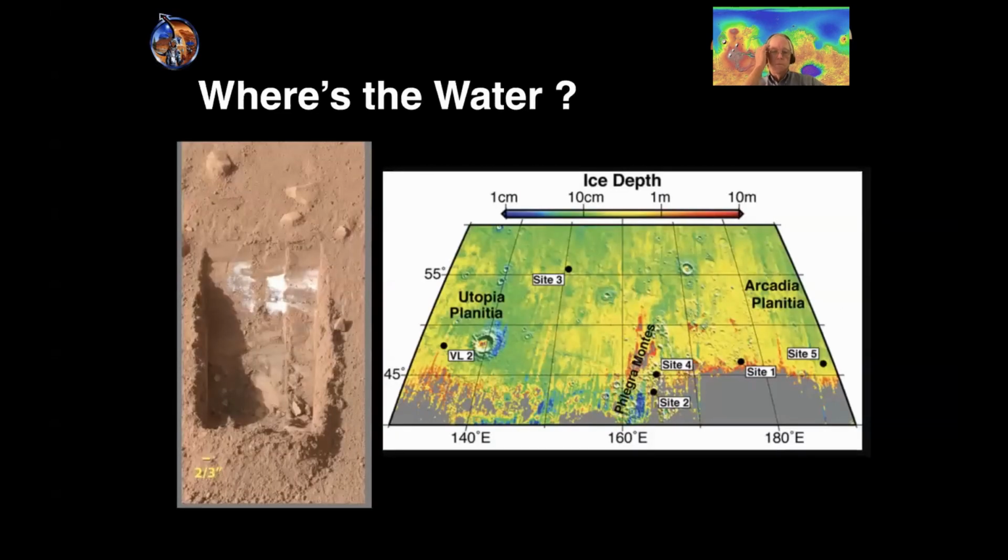So we talked about finding a place where there's water, but can we get to it? On the left-hand side is the now iconic photograph from the Phoenix lander. They dug their scoop into the regolith, and just a few centimeters down there was ice, and that was an exciting find. But Phoenix was at a pretty high latitude. We'd rather not go quite that high.